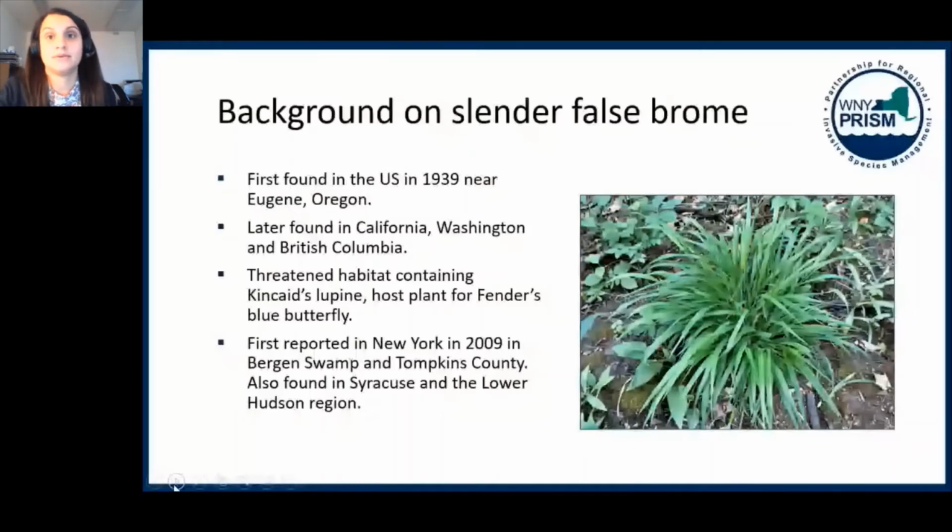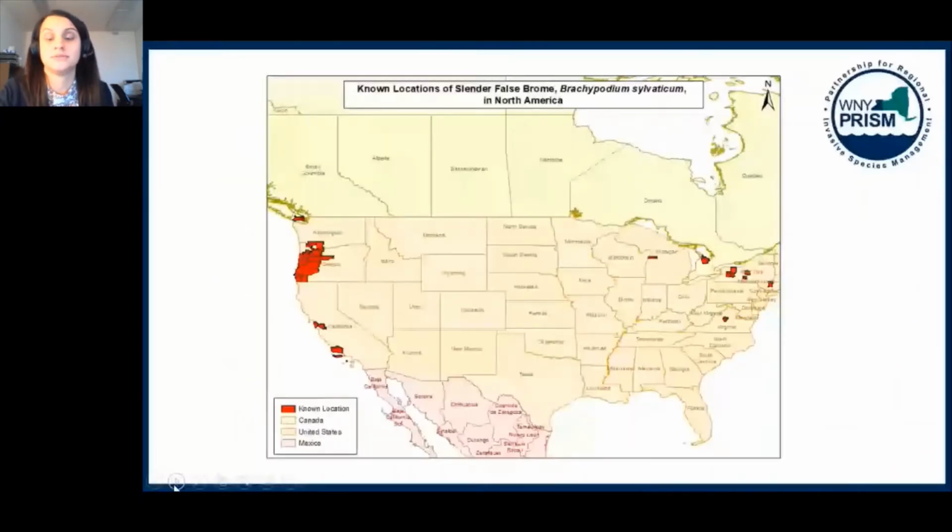And this is a map that our GIS technician created to show the distribution of slender false brome in North America, just to give a better visual of where slender false brome has been reported.